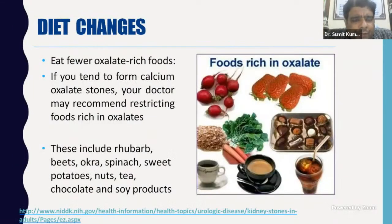Coming to the diet, if patients have oxalate stones, foods that are rich in oxalates should not be taken or should be taken in a restricted manner. These include rhubarb, beets, okra, spinach, sweet potatoes, nuts, tea, chocolates, soy proteins. So those patients who have calcium oxalate stones are directed to restrict their diet in oxalate-rich foods.